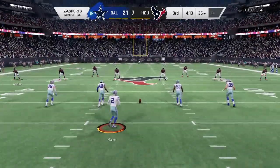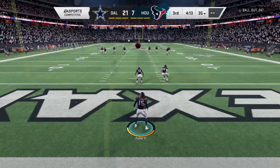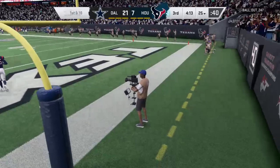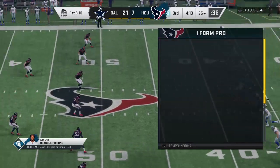Following the touchdown, here's Marr to kick it away. And they will not get a chance to return this one as it's through the end zone for a touchback.